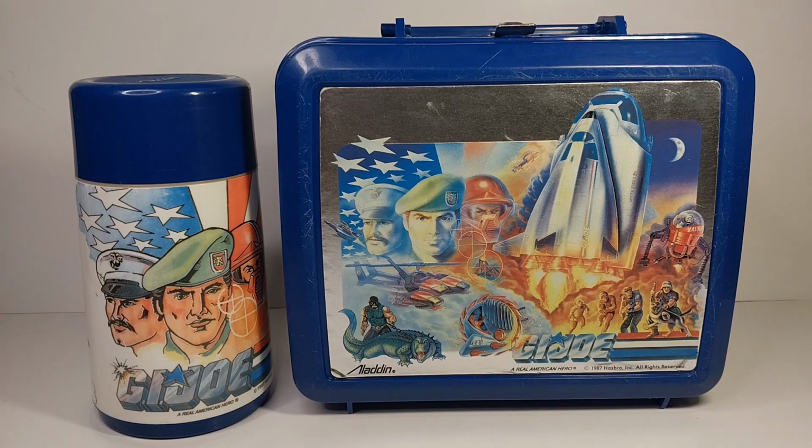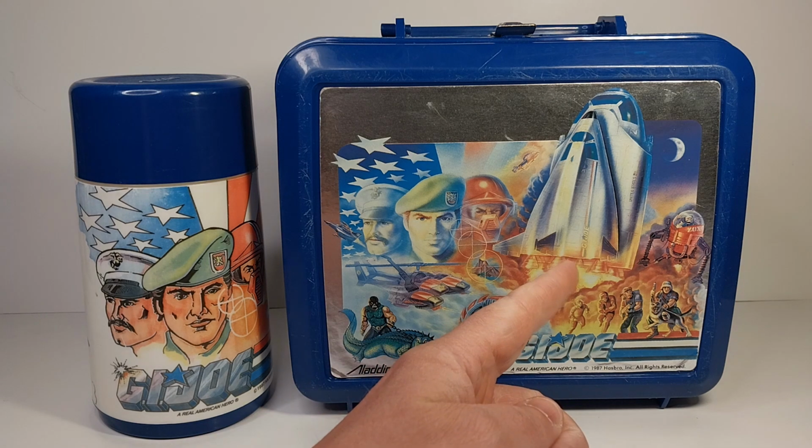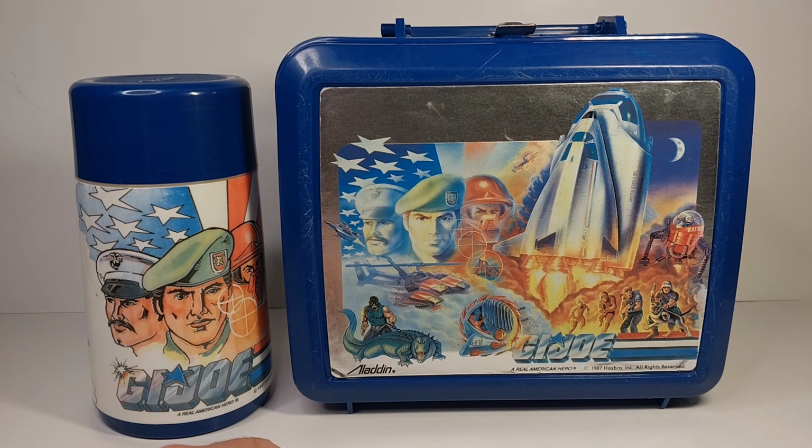Kit! The next thing I picked up was this 1987 G.I. Joe lunchbox. It comes with a thermos. It features the Defiant on it, and my favorite G.I. Joe character, Crocmaster.